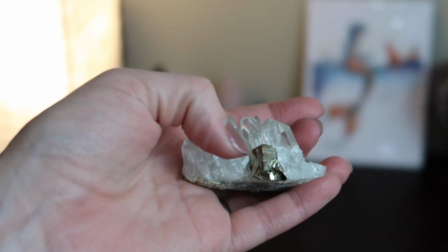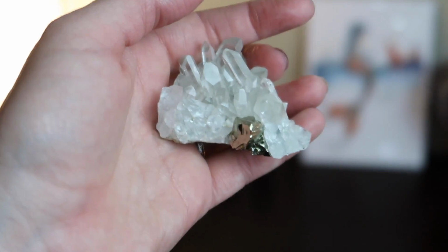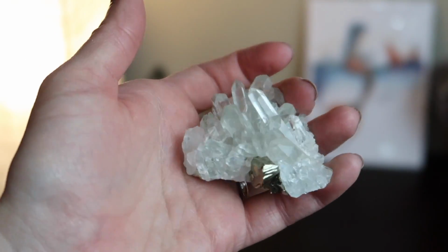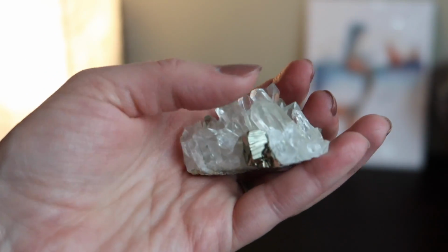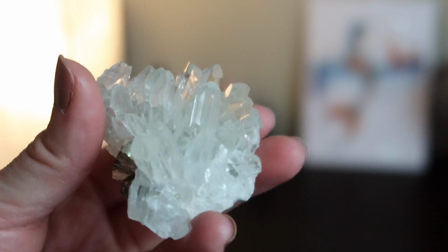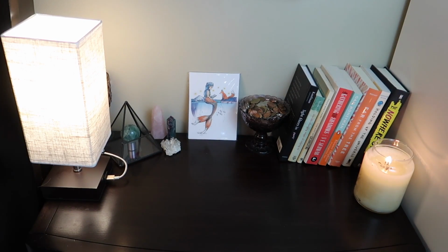I cannot for the life of me right now remember what this is. I cannot remember what this piece is on it off the top of my head, but I thought it was just such a cool cluster, and that little bit made it just such a special piece. I picked actually most of these up at an event of sorts, or it might have been a crystal gem show. All right, so that is what everything looks like right now.